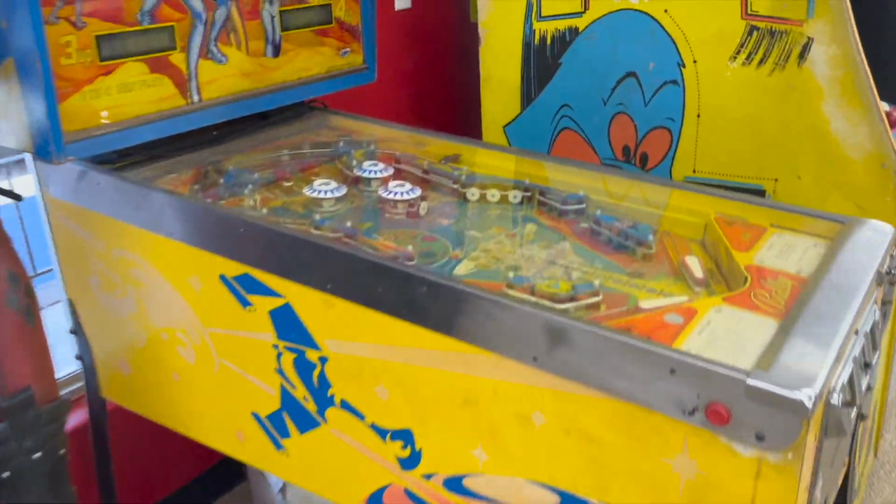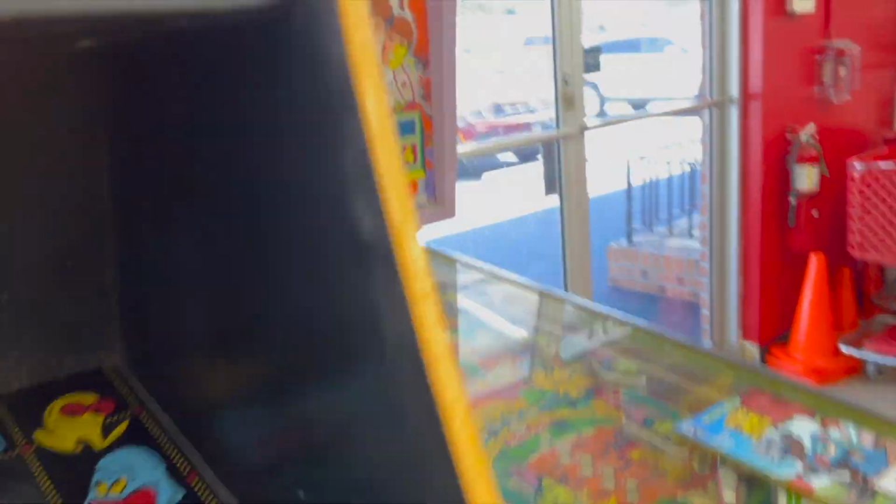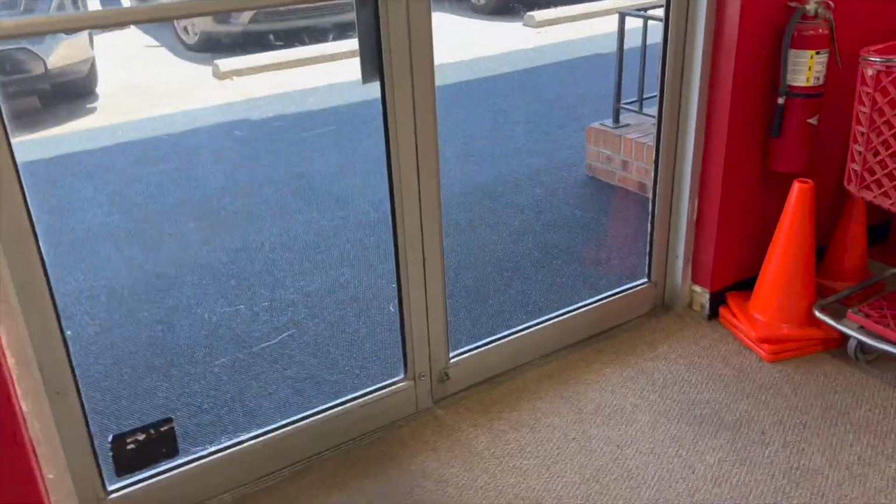So we had our Harley Quinn, we had our Batman. He's got a working Star Trek here from Bally, that's '79. He's got the Pac-Man, he's got the Hulk from Gottlieb.